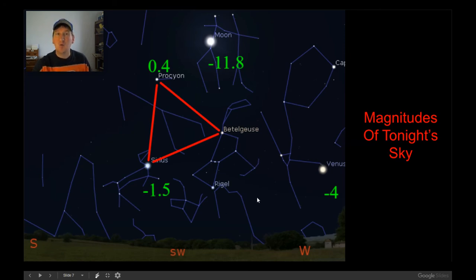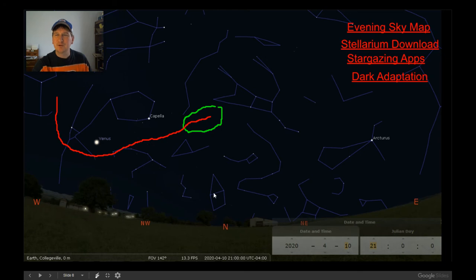Now, let's talk about where you can look for this object in the sky. So here's a look at our nighttime sky. This is facing north. This red line is the path of the comet approximately from, say, now, the beginning of April, all the way until June. So it's going to be covering this much of the sky. Here in April and maybe even into the beginning of May, it's going to stay right kind of in this area. So this is the area that you're going to look for.